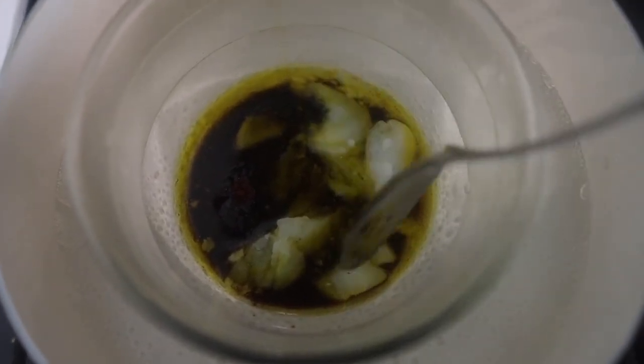So basically, if you're going to make a lot more oil, definitely increase the quantity, because you want to make it as concentrated as it can possibly be so that it could work more efficiently.